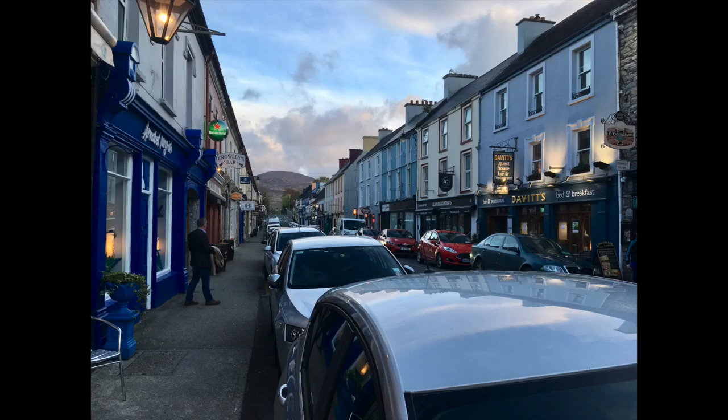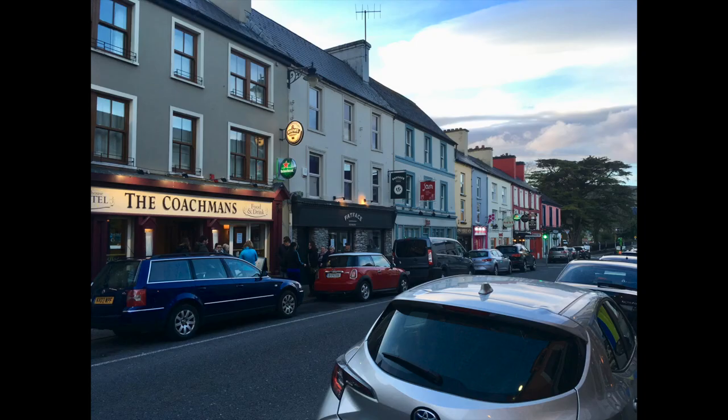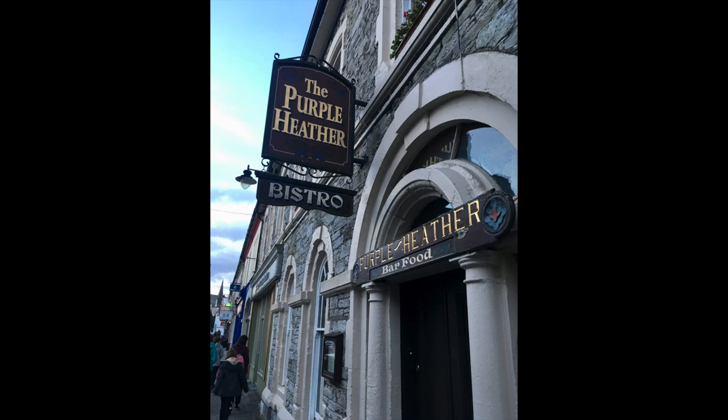Lots of cars there, lots of tourists. Even though it was April, there were still tons of people there. Lots of bars and pubs, places to drink and hear people sing music to you. Kenmare, like I said, is a very small town, very quaint. If you like to drink, it's a great place to go. It's just a nice place to hang out, and the people are so kind.